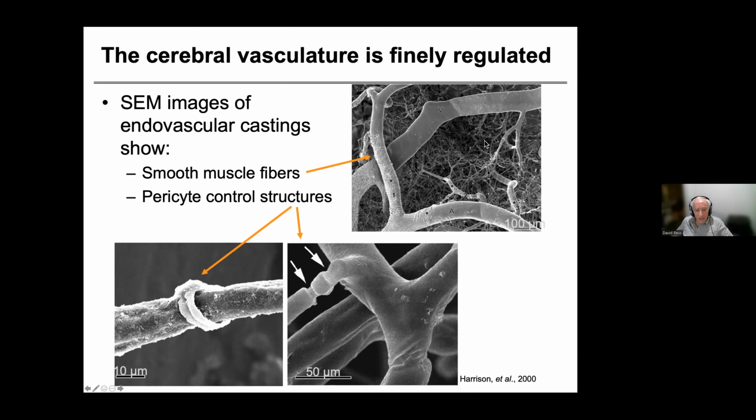just as you sacrifice an animal, you wash out all of their blood and replace it with epoxy. And then you let the epoxy set, you cut a slice, and dissolve away all of the tissue, leaving the epoxy replica of the vasculature. And then you coat that with heavy metals so you can take a scanning electron micrograph. And this is what they look like.